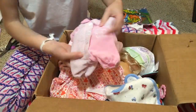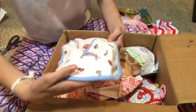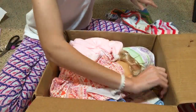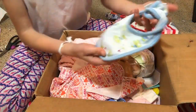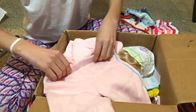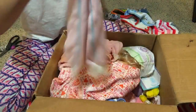This is a really cute outfit. This is a cute little bib. It says little hero and has trucks and stuff all over it. This one has a race car. It's also a bib. This looks like a teething ring or something. This one has golfing frogs on it. That's so cute. Oh, these are some pants. These are 6 to 9 months, so they won't fit anyone. They're really big.